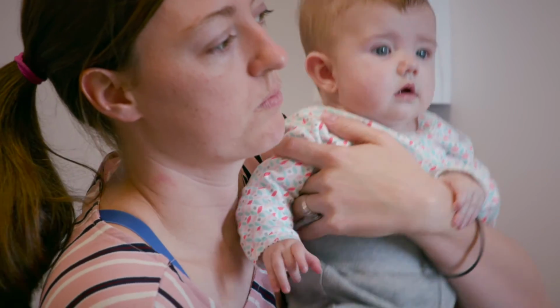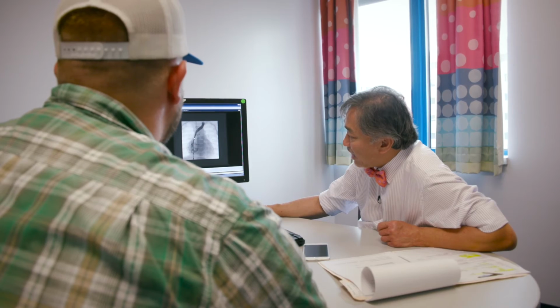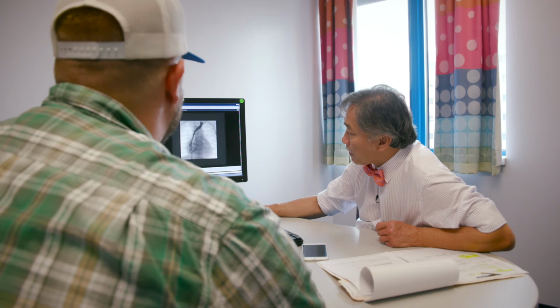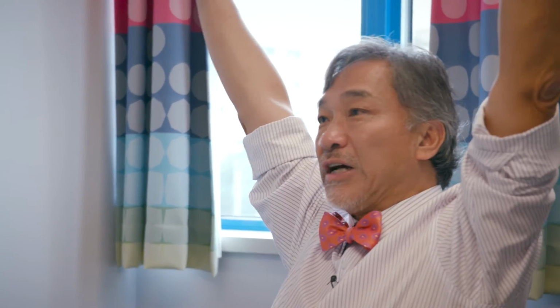So the Glenn surgery, this is the superior vena cava from here. So what we actually do is we divide the superior vena cava and connect it to the right lung artery. So now venous blood from her upper extremities will go directly into the lung artery.